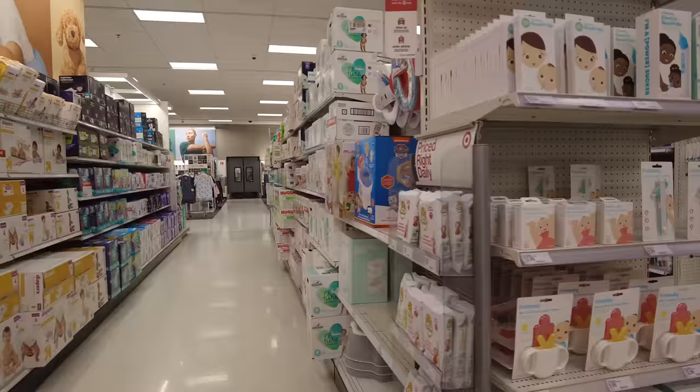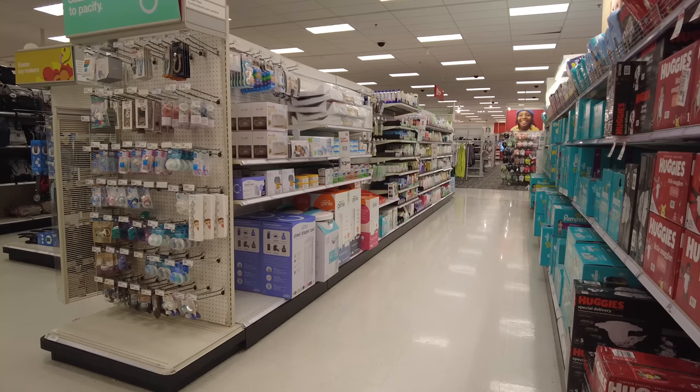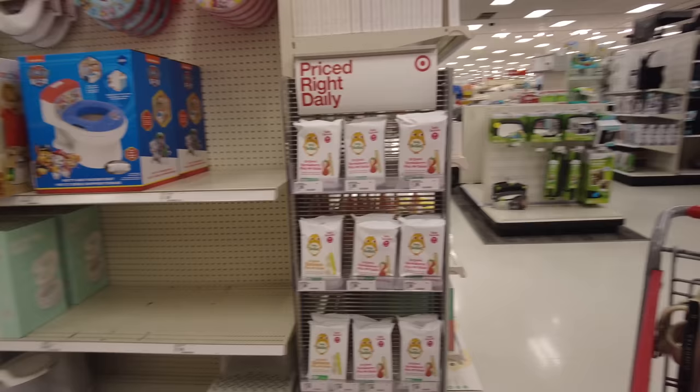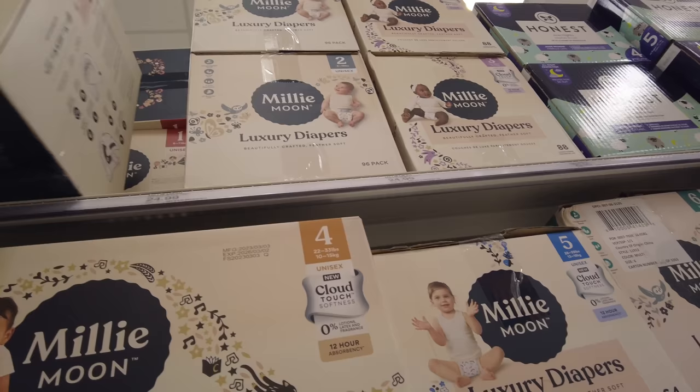I know. You can never have enough wipes. This is tea. I feel like there's so much stuff. I don't even know what to get. Oh my lord. Let me just keep it simple and follow what the girl did on her basket. I'm gonna get diapers. I'm gonna get her the Millie Moon so she can try them out, because I definitely like these.